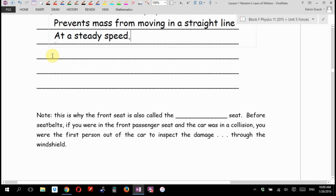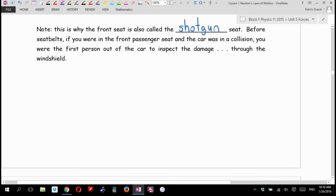By the way, what's the front seat called? What do you call out when you want the front seat? Come on, guys. The reason you guys yell out shotgun is that was the nickname for the front seat before seat belts became mandatory. If you were in the front passenger seat and the car was in a collision, the running joke was you'd be the first one out to inspect the damage because you'd go through the windshield and on your way past the front end, you'd say, oh, you got a damaged bumper. Of course, you'd be dead. But that was the morbid graveyard humor. Have you ever wondered why you guys yell out shotgun? It's Newton's first law. Hashtag nerd trivia.